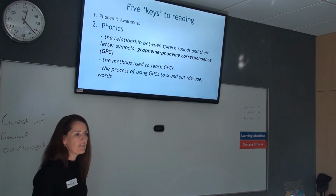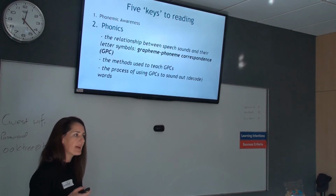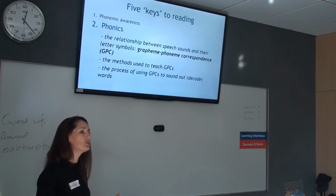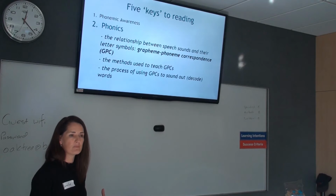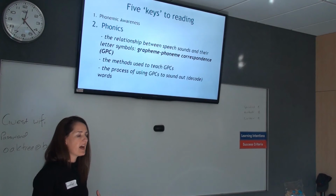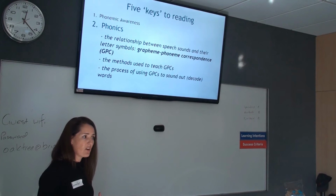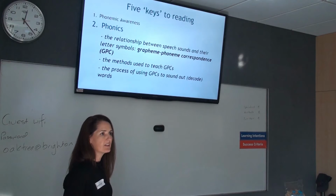The second of the 5 components is phonics. Again, a very contested area, even though there's this huge amount of evidence supporting phonics instruction and how children learn to read using phonics, and how that allows them then to decode and to access pretty much every word they come across once they've learned that code.